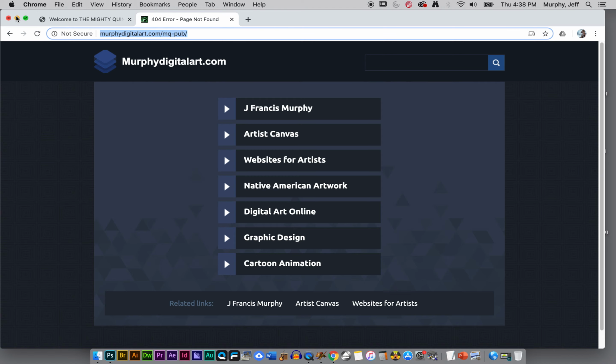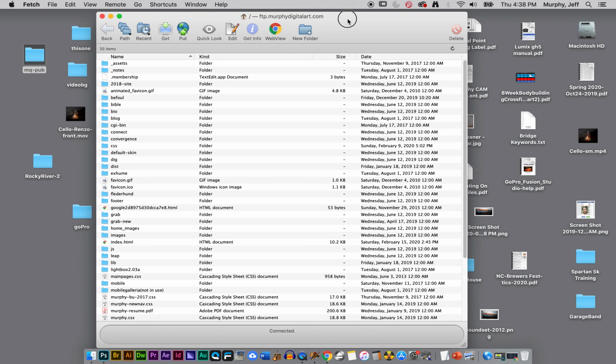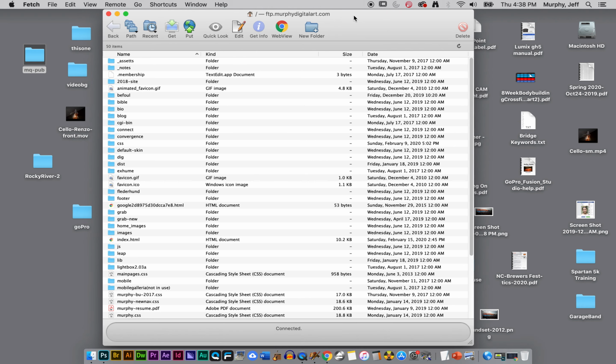That is Fetch. Let me see if there's any other thing I need to mention about it. There's a lot of extra buttons up here, like push and put. If you want to put a file in here, you can click that and then load a file individually. But on Mac you can just drag it in. It's so much easier. That's why I love Fetch, and it's free if you're a student.